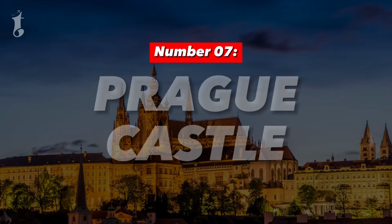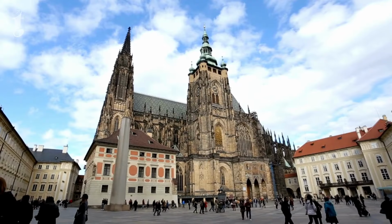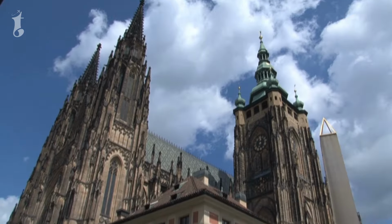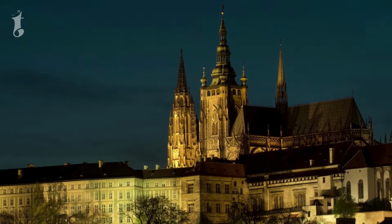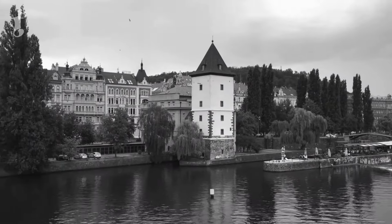Number 7. Prague Castle. Imagine walking up to a huge castle on top of a hill that's so big it's actually the largest ancient castle in the whole world. Yeah, you heard that right. The largest in the world. When you step inside, it's like walking into a different time. The castle has been around for over 1,000 years. That's like going back in time way before your great-great-great-grandparents were even born.